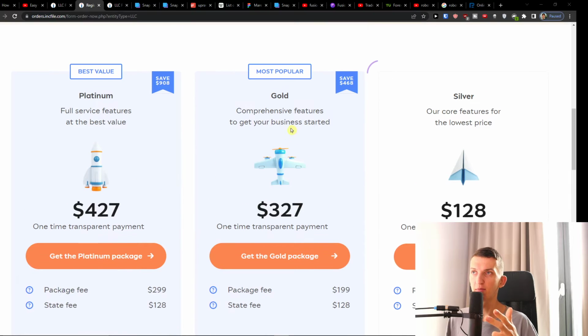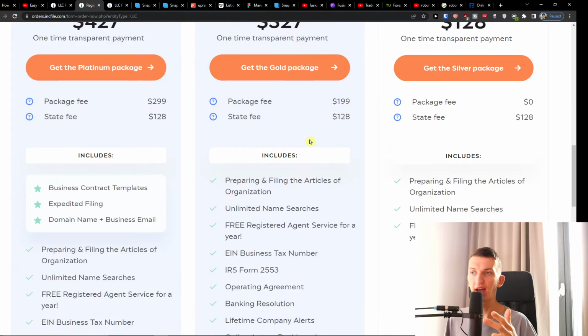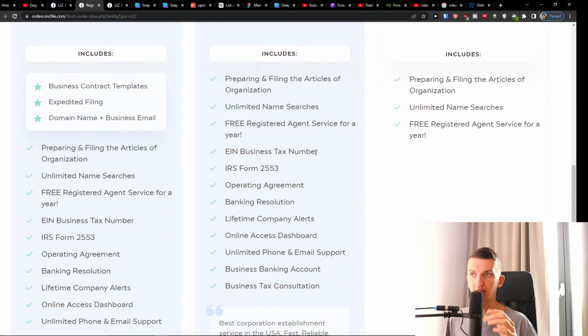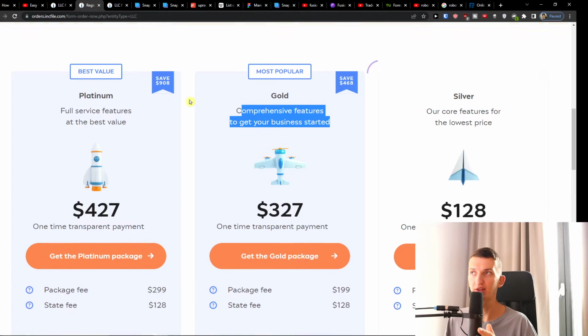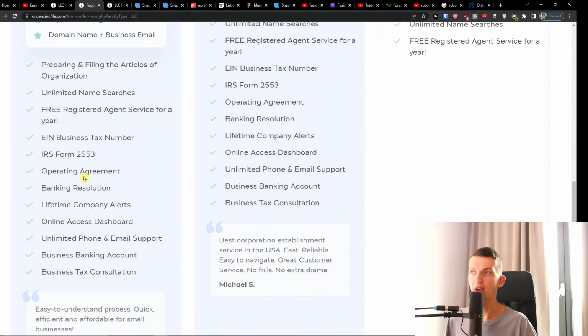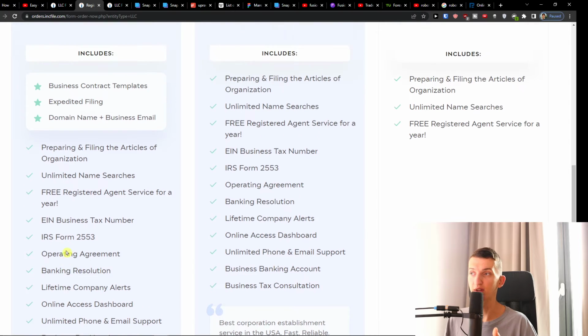And then in the middle one, the gold one, you get a business tax number, business tax consultation, and the IRS form. So all the juicy stuff you're going to have in the gold package. And then in platinum, you get the banking resolution, lifetime company alerts, and an online access dashboard.